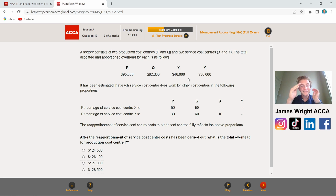Okay, so what it's saying there is before we've got to reapportion them based on the percentages that were given below. So it's saying that we're going to start off at 95,000 for P, adjust based on these factors down here. So we're going to have to adjust for the 50, the 30, and also the 10, because that 10 there is going to affect the percentage of cost centre to Y. Right, okay. So we've just got to go through it bit by bit on the calculator.